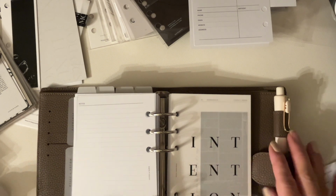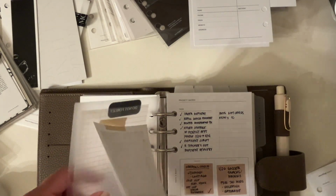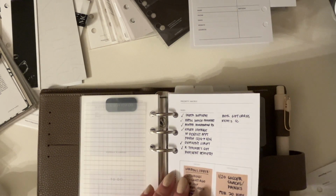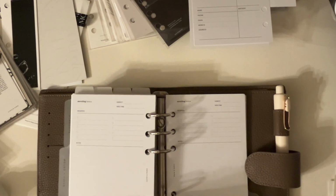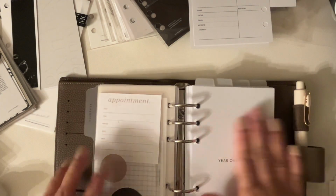I feel like this is too plain. So this inbox, I'm gonna take this off now. And I do have an extra mini notes here that I'm gonna pop in. This is not that thick, which is good. So maybe more dashboards. Sketch. Oh, I need dashboard here, right? Yep.